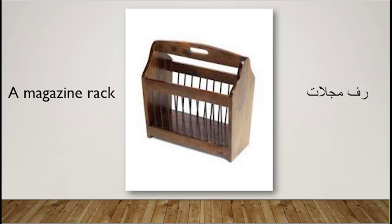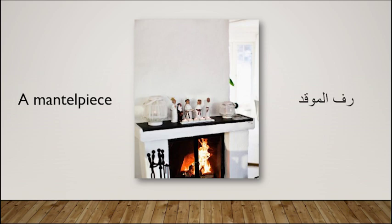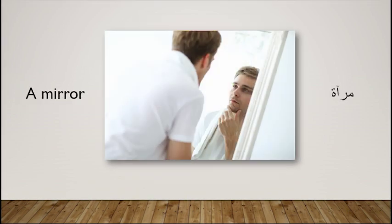رف مجلات. A magazine rack. رف الموقد. A mantelpiece. مرآة. A mirror.